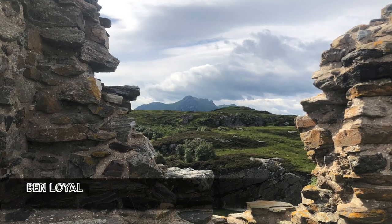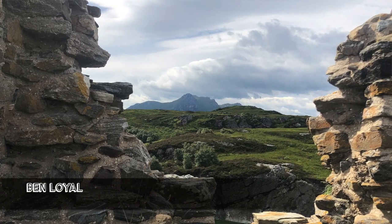Got a great view to Ben Hope, which is what I've climbed in a previous video. I think it's episode 20, if you want to check that one out. And also Ben Loyal, which is that really amazing looking mountain that you could see. It's not quite a Munro, so it's not one of the highest, but it does look really cool. So that's definitely on my list of places to come back to and walk. But now we're gonna finish up here.